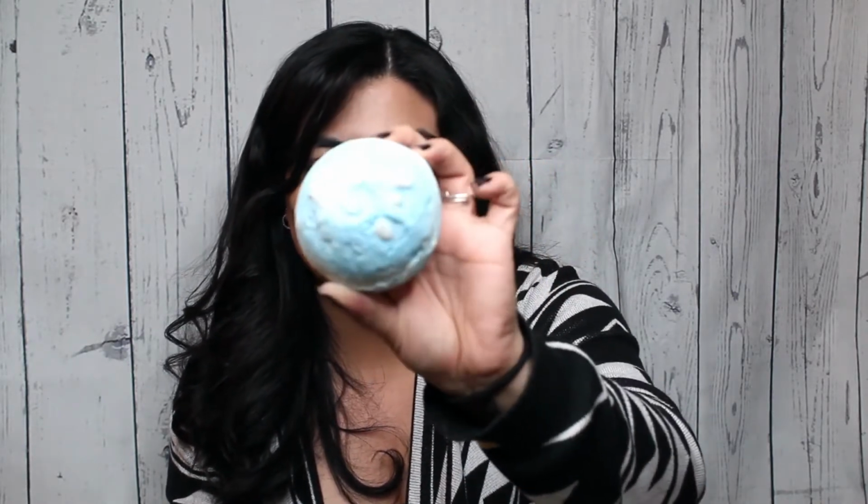And then the last official individual bath bomb is called Splash, and I got this because it's blue. And if you haven't noticed a theme here with the blue, I like blue. And I don't know, it just was intriguing to me. And it just smells clean. I don't know if my sense of clean is the same as yours, but it kind of smells like a really nice, fresh scent, almost like clean clothes.